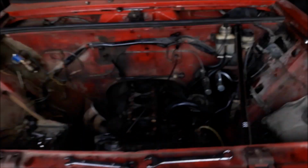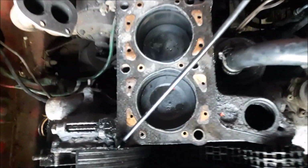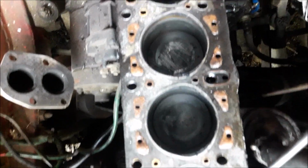On the video where I reviewed this Peugeot, there were a couple of commenters that said, what about the Lada? And yeah, the Lada is in this shape. Yep, this is the mighty engine of the Lada. It's very nice.